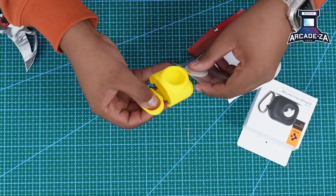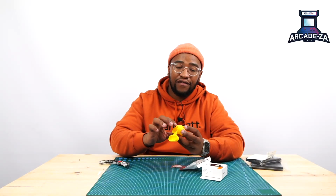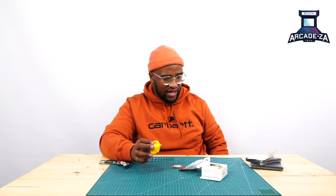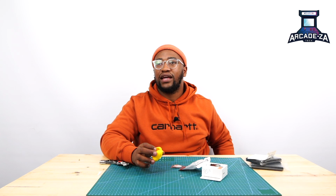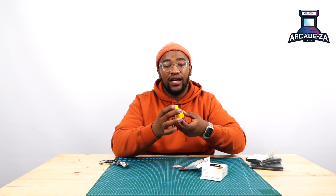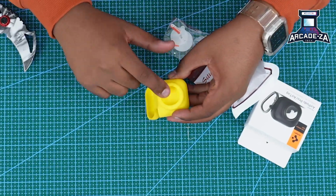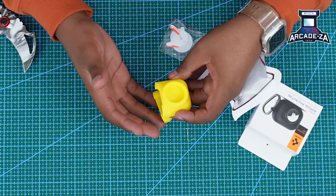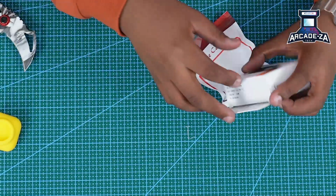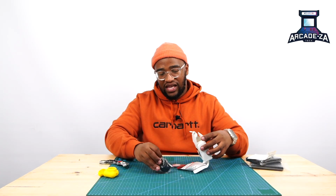So these are silicone cases for AirPods, and then they have a slot for AirTags so that you can track your... Do I have my AirTag here? I doubt it. No, I don't have my AirTag here. So you can track your AirPods if they ever get lost. So this is pretty dope. This is pretty nifty. We're gonna get more AirTags, put them inside here, and then we can track our AirPods. She has the normal AirPods, the AirPods 2, and I have AirPods Pro. Same thing.